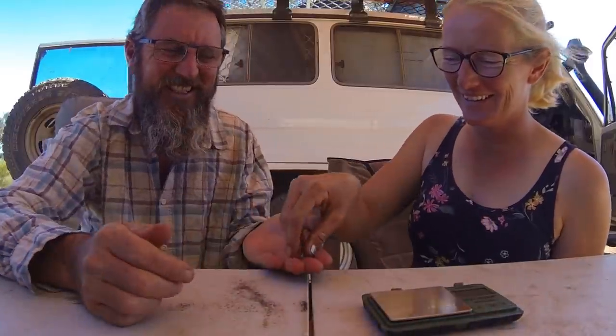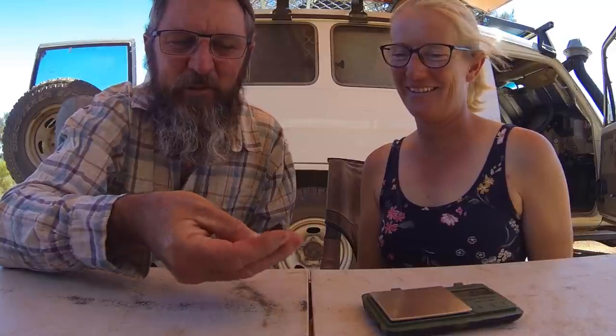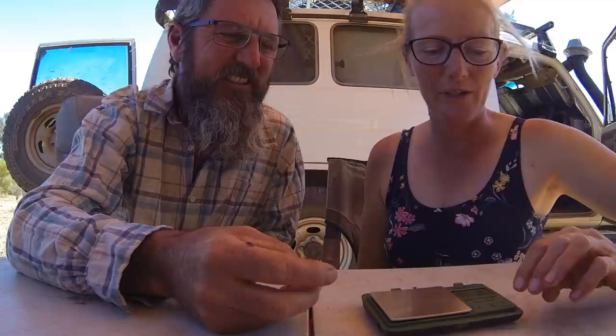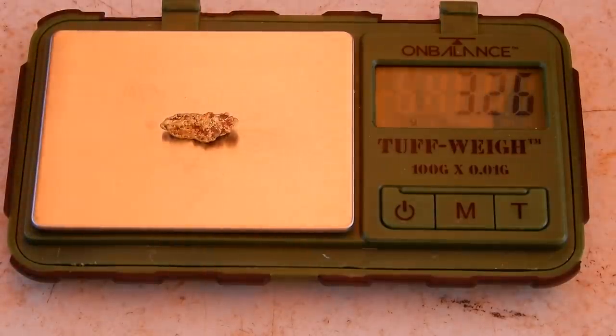Weight wise, I'll give Chrissy the first guess. Oh no. I'm gonna go 3.6. Yeah, right. I was thinking 4 to 5 grams when I first seen it, but now I've cleaned it, I think it'll be lucky to go 4 grams. So I'm gonna go 4.1 on that one. Tear it off. It's a bit windy out here, so we're struggling a bit. Oh, 3.2. Okay, 3.2. Not as big as I thought, but still a very nice piece, just the same. I'm very happy with that one.